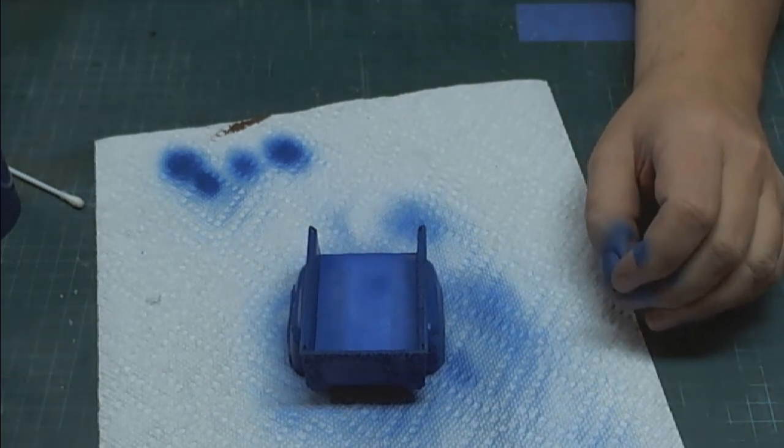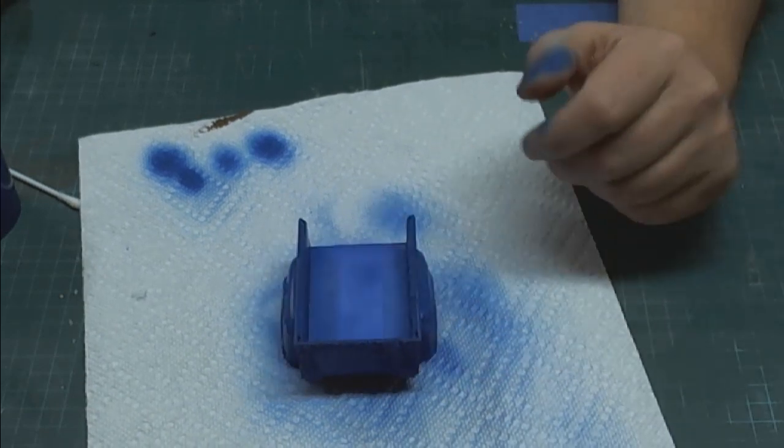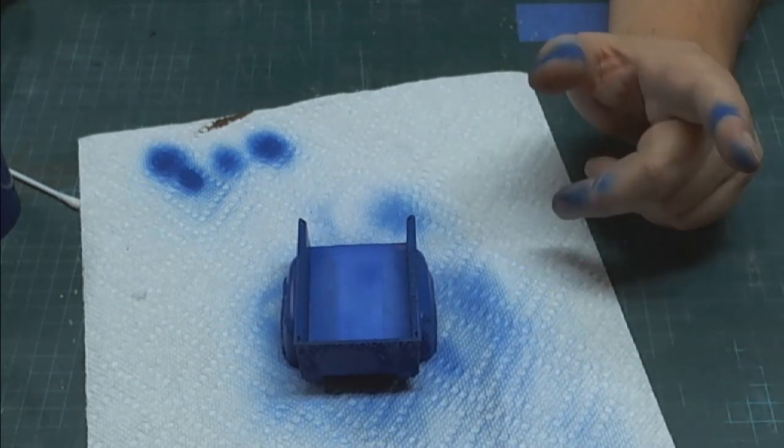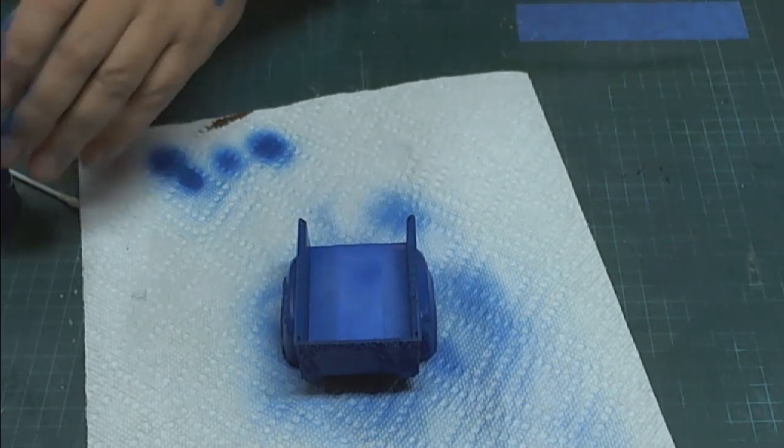So we've painted the box. Everything's here. We're going to clean out our airbrush again. And once we've done that, once this is dry, we're going to move on to getting rid of the salt. And I'll show you how we do that with water and a brush. Stay tuned.